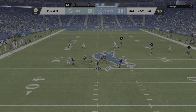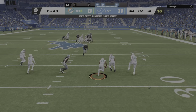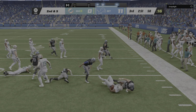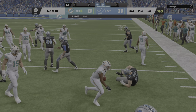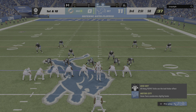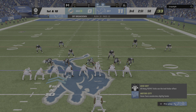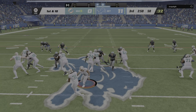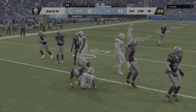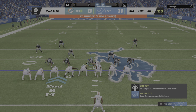From the 50, it's gone. They're trying to find Chark, but it's intercepted. Picked off by Byron Jones. And the Dolphins are going to have the short field here as they'll take over right at the 50. Good starting field position for them here as they come up 1st and 10 right at the 50-yard line. Here's a handoff to Mostert running left. And he is going to be stopped cold behind the line of scrimmage. The first play of the drive lost 4.